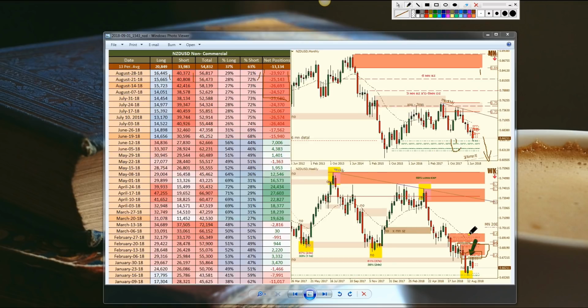So waiting to see what does happen here, because there's a good chance this area gets taken out and we see a bigger pullback to the upside. Even though technically the charts are not suggesting that, the chances are there simply because of what we're seeing with the other markets. Okay, so this week we got some data that's going to stir up the markets.